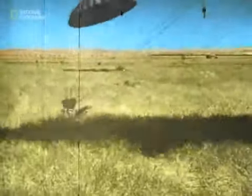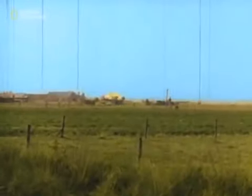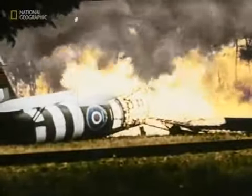The drop is also a disaster for the aircraft. The transports came in so low, only a few hundred feet off the ground, that even light anti-aircraft weapons were able to engage both the transports and the paratroops as they jumped. In some cases, paratroops were captured as soon as they landed. In other cases, gliders caught fire on the landing zones.